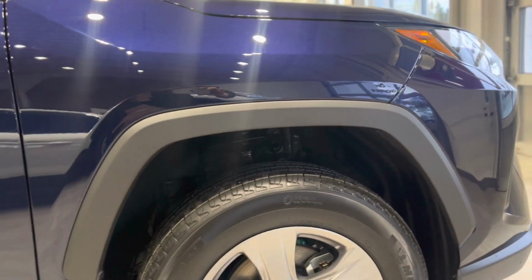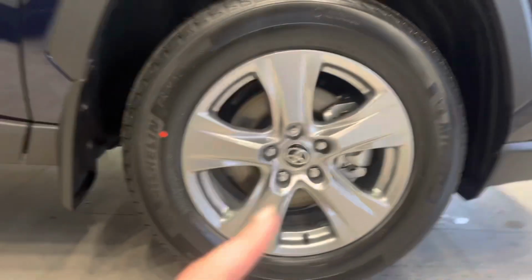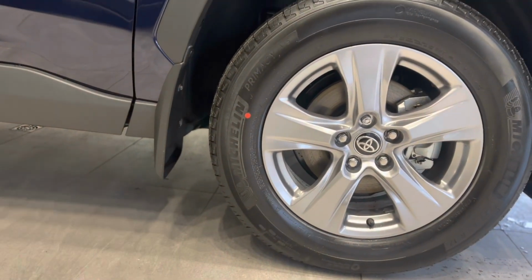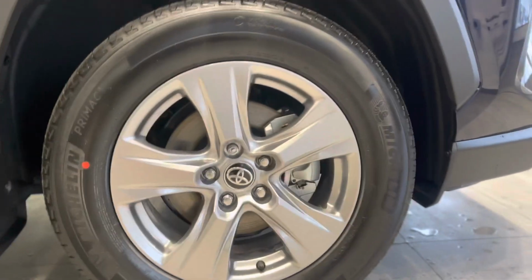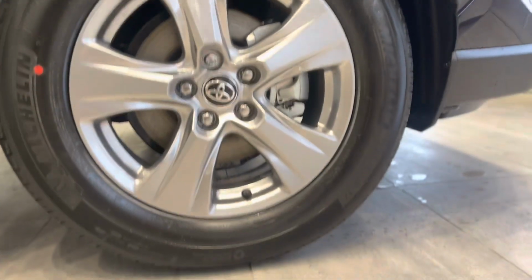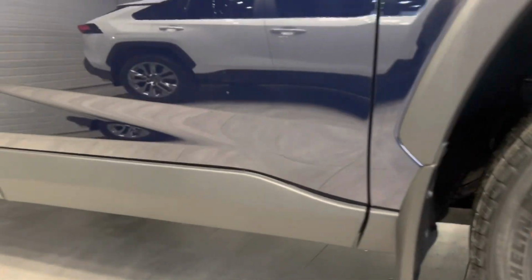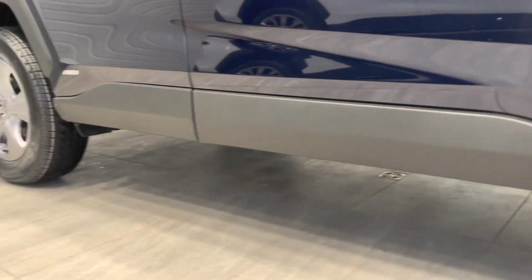Down below, you've got the black fender flares and 17-inch alloy wheels with mud and snow tires and mud guards in the front and the rear. These tires for Vancouver Island, they're rated. You can drive across the whole island all year round. Nice protective kind of an underbody piece there.